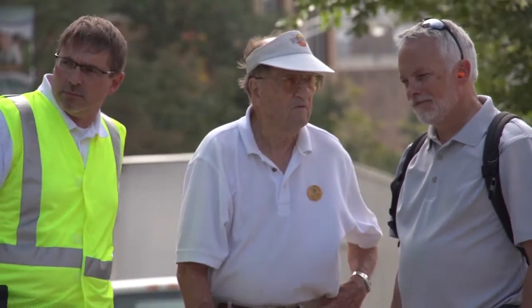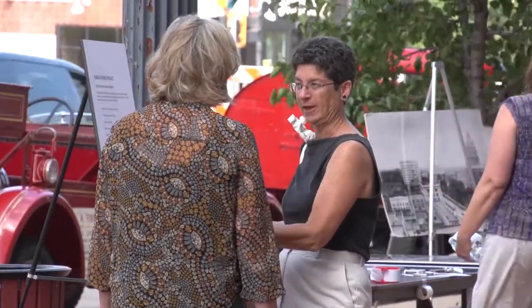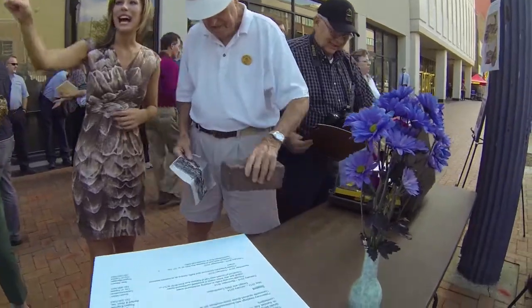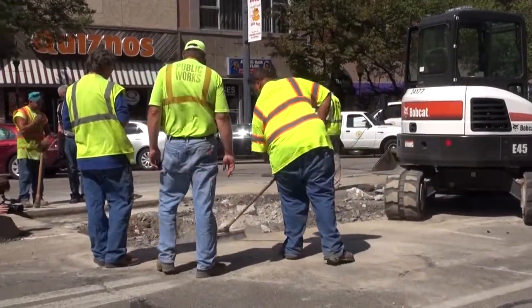For years and years here in Topeka, we've always talked about what needs to be done, what needs to happen. And I think until people see even just small bits of evidence that we're really moving forward, and this is a great example of that today. It's a small piece of the puzzle, but we're moving forward, and this is a sure visible sign of that.